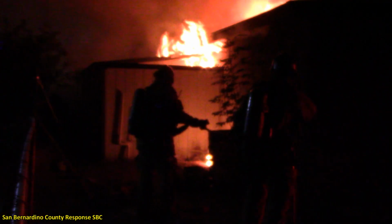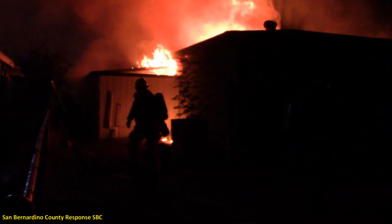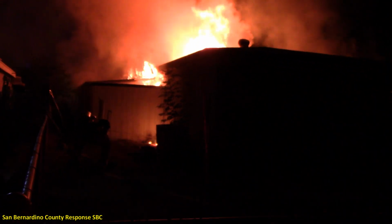Family dwelling appears to be vacant. It was well involved, more than 50%. It can be a defensive fire. I think two nice ICPs might be coming out on the opposite side of the street.